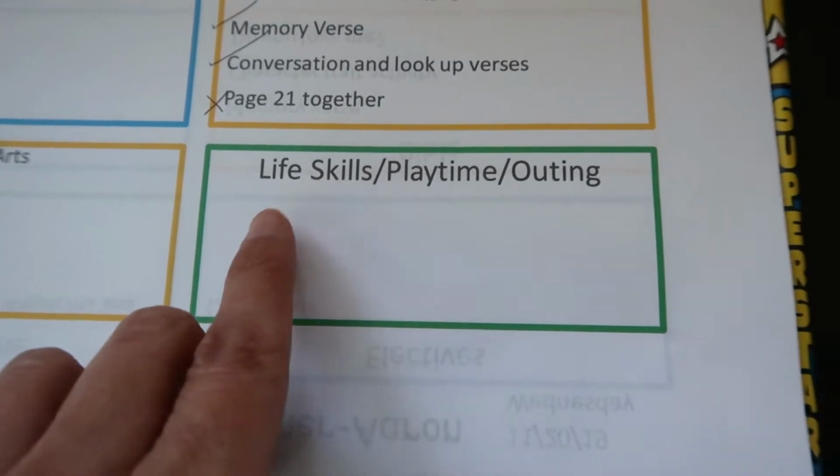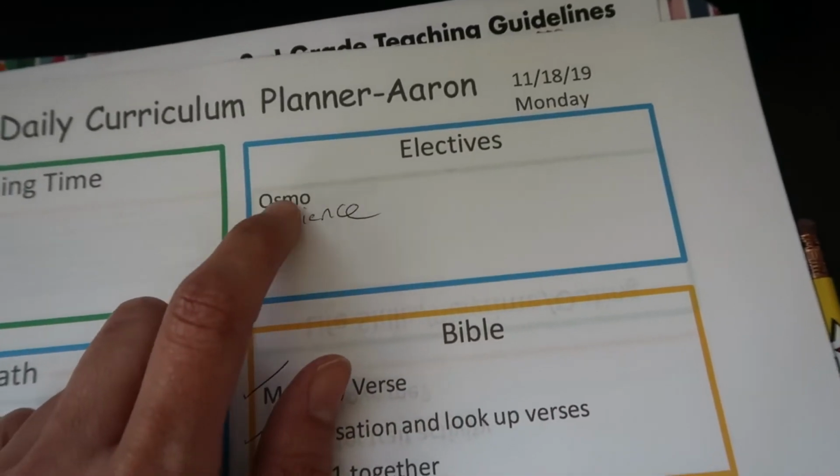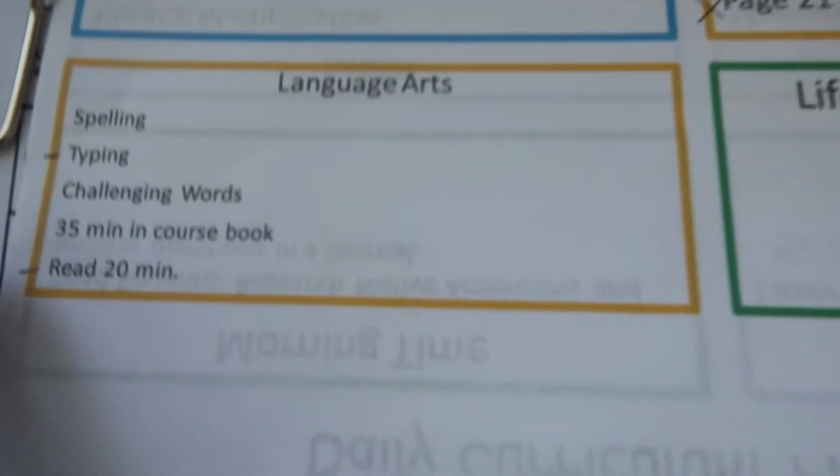After school, when the kids have nothing else to do, we can go back and do these crafts and stuff, as well as the electives. Well, not all the electives. Science we will do. I just forgot to type it out. But today we're focusing on language arts.